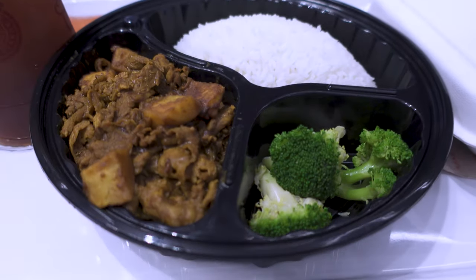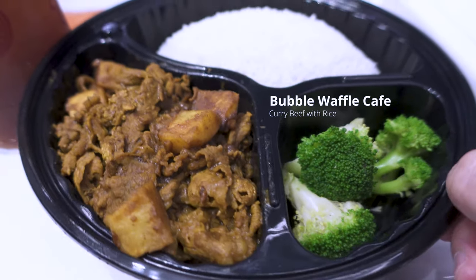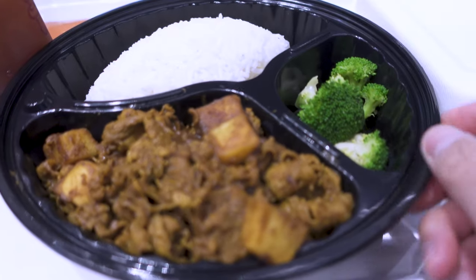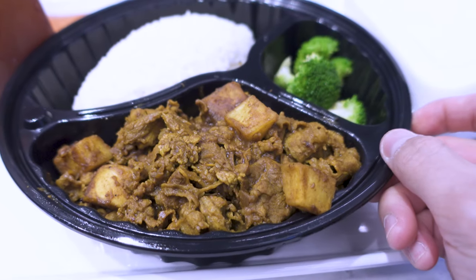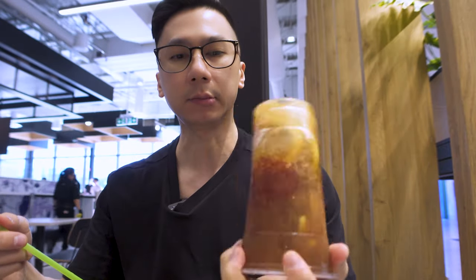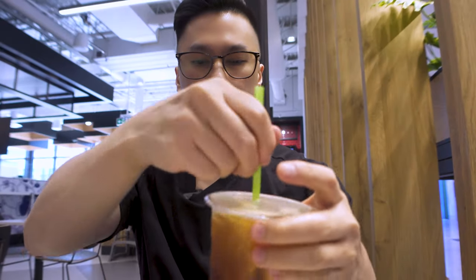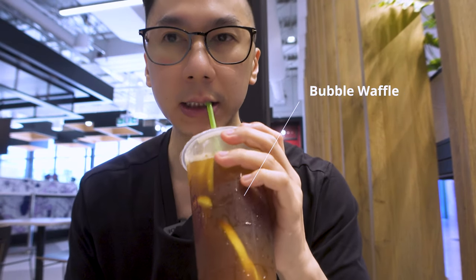Number three. Okay, here we go. It's like a curry style beef with the rice. And this is from Bubble Waffle Cafe. A lemon iced tea. It's very refreshing.